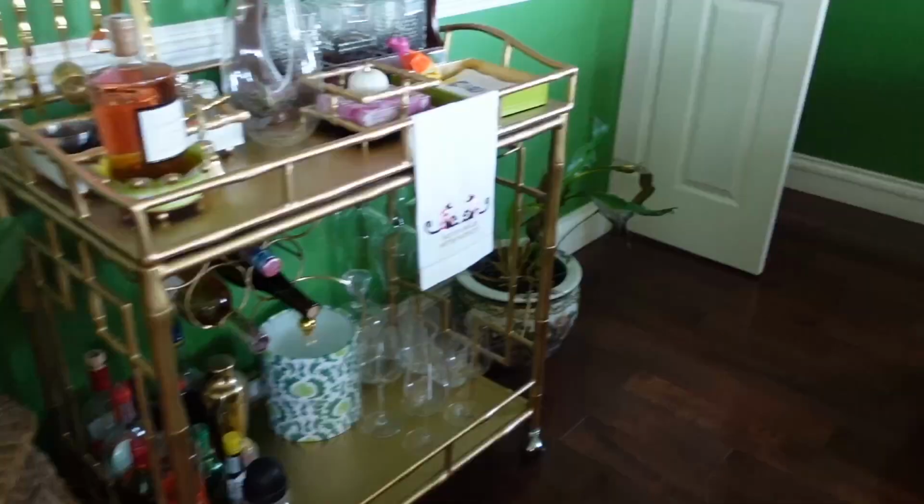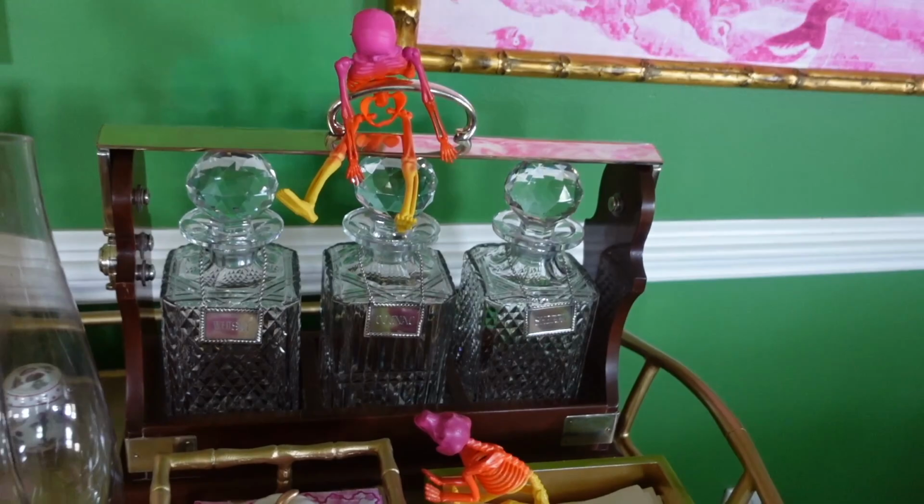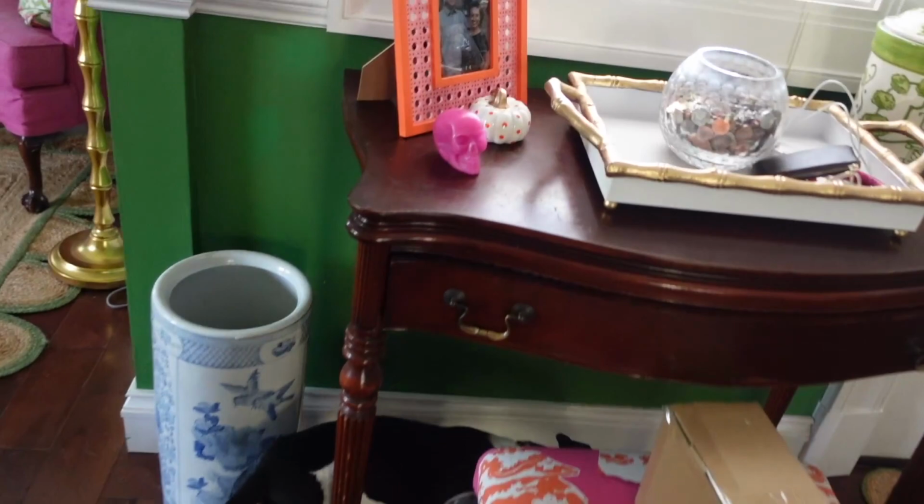On the bar cart, I just put a little pumpkin, and then these guys are Target finds too, so a little dog skeleton and a human skeleton up there. And then here too I put some little pumpkins.